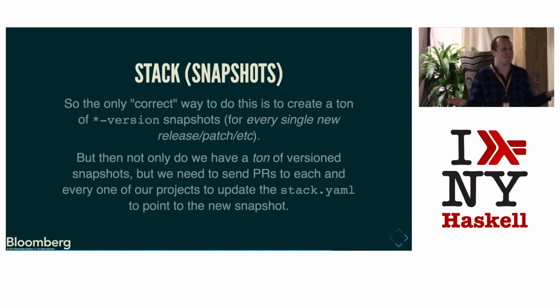Now, this isn't really an issue in the Debian package world, of course, because we're using Cabal, so we'll always use the most recent version of anything that you have in that. But if you're trying to build stuff locally, you always have to remember, oh, I gotta check to see what's the new version of the snapshot. I gotta update my stack.yaml to point to that new snapshot. It gets pretty annoying.